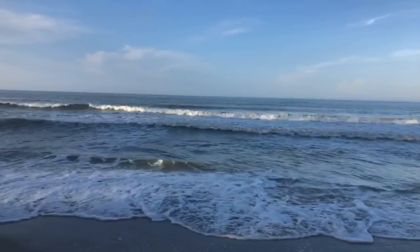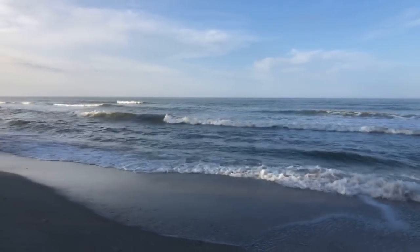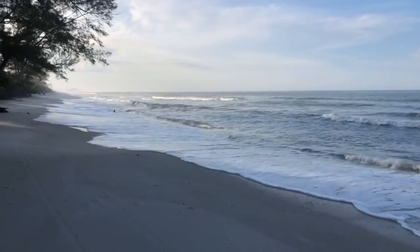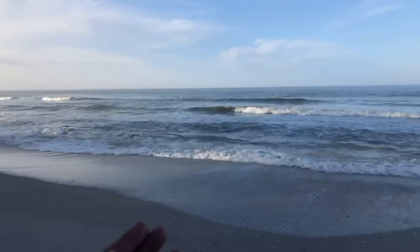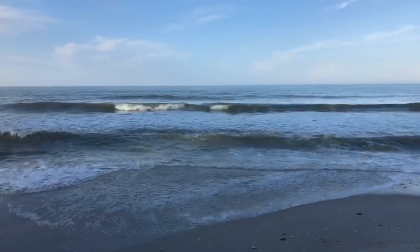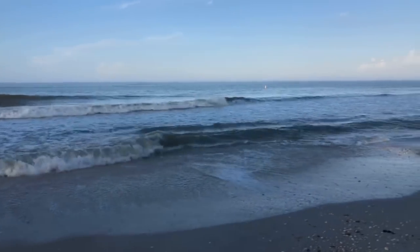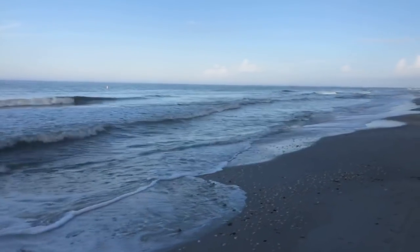I'm definitely feeling the effects of red tide out here. Not as much up here as I was a little further south down the beach. Much worse the further south you go, it seems. The water is actually a little different color up here. Down to the south, the water was more of a brownish red. Now it's kind of a brownish green. Looking healthy though.